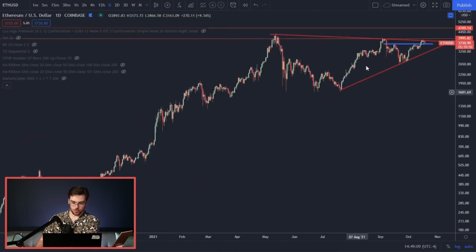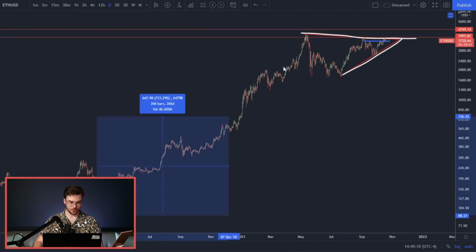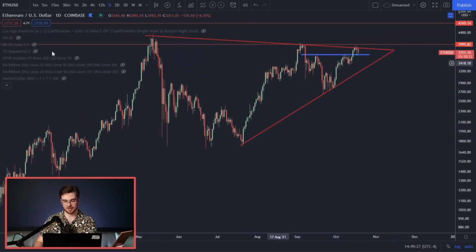All right, guys, so we need to take a look here at Ethereum. As you guys know, Ethereum has been in this massive symmetrical triangle pattern ever since about May of this year. Before that, though, Ethereum rallied 4,000% over the span of 400 days. But now I think that something similar might be happening.